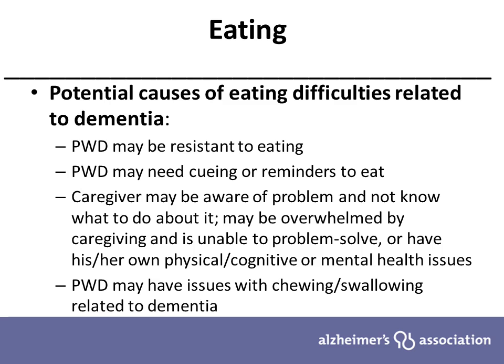The caregiver might be aware of the problem and just not know what to do about it. Sometimes caregivers are so overwhelmed by the situation that they just can't do problem solving. They don't know to try different things. Or they could have their own physical issues, cognitive issues, or mental health issues that get in the way of helping the care receiver to eat. And again, the person may have issues with chewing or swallowing related to their dementia, because as we know, as dementia progresses, there are often issues with both, especially swallowing, in the later stages.